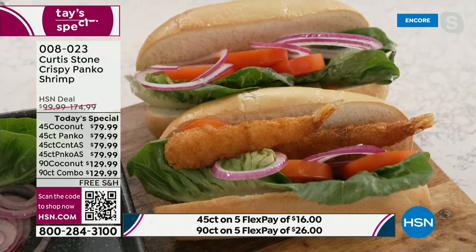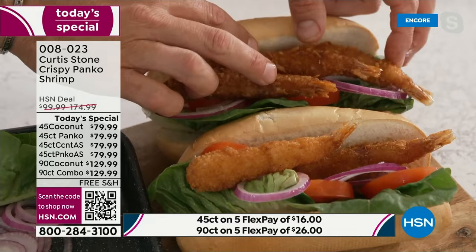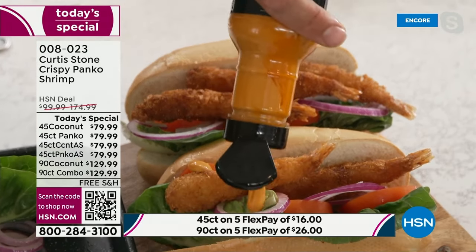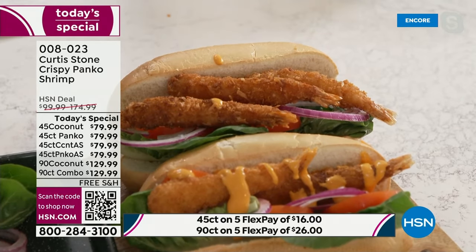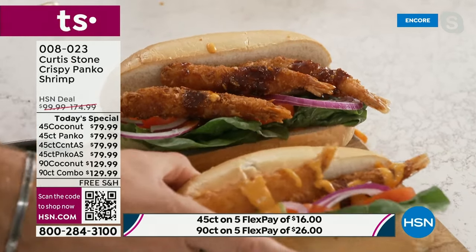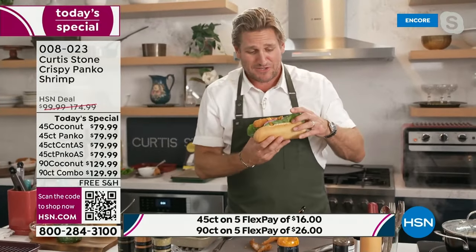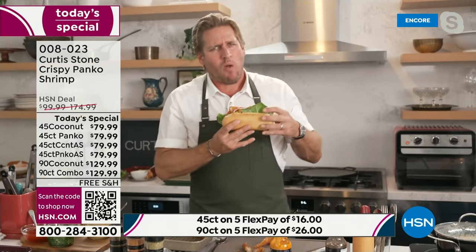So you can go for the plain, or you can go over here with that beautiful coconut. And then don't forget just another drizzle of this. That's the sriracha aioli. I do love it. Over this one, I'm going to hit it with a little bit of that soy ginger. And I tell you what, Callie, you might have to take the mic here for a moment because I think you better get in there right now. That really does look amazing.